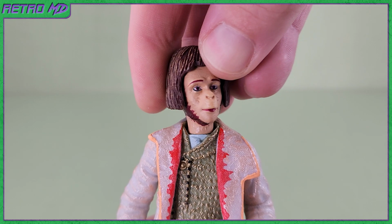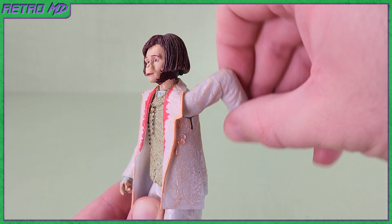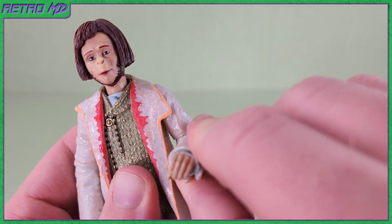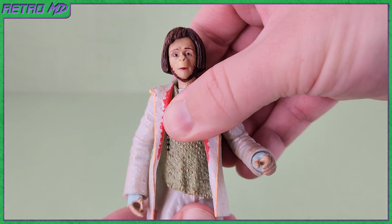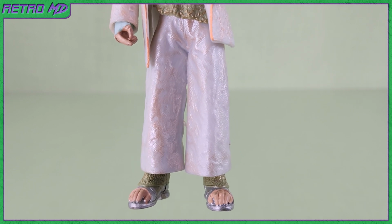Going over the articulation, the head can look side to side. The arms can go forwards and backwards. There's a swivel at the elbows. The hands can rotate 360 degrees. The waist can swivel. And once again, there is no articulation in the legs.